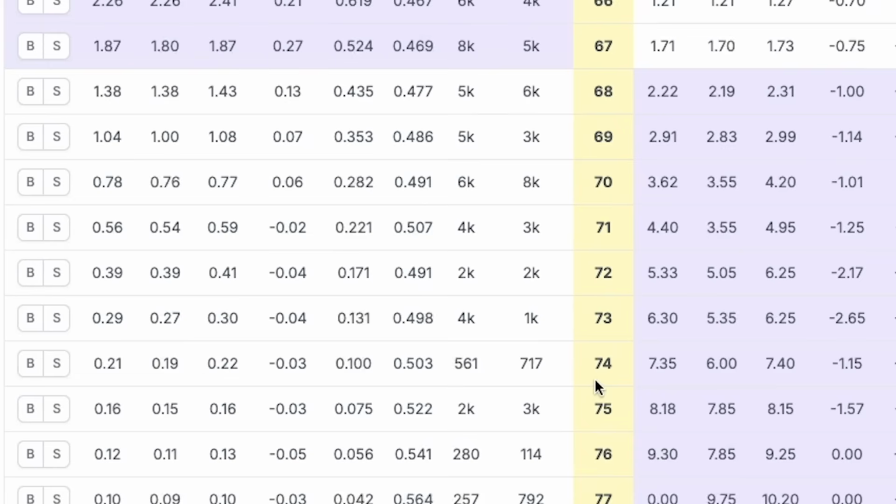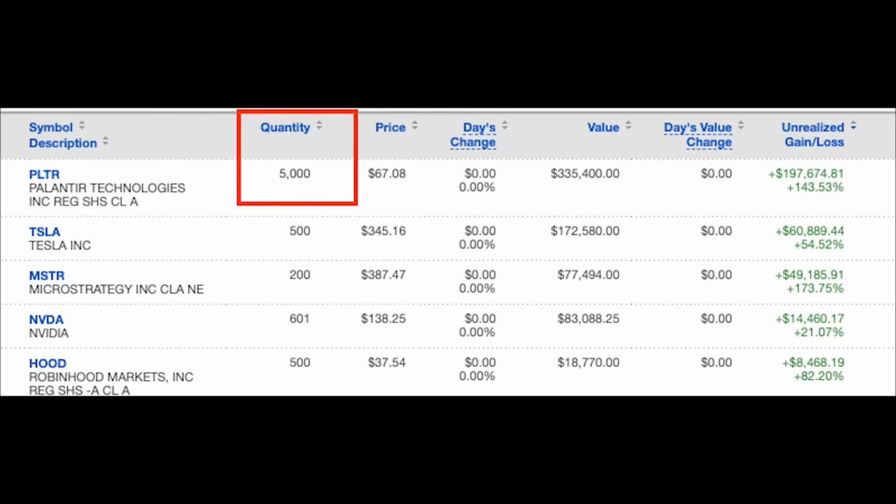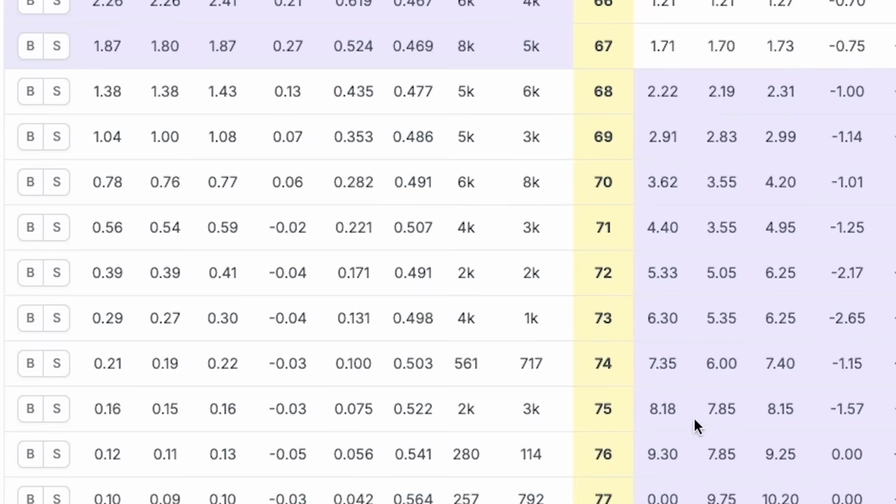And so this might be a good one for somebody like me who really is not interested in giving up those shares. And what it's paying in premium is 21 cents a share. So for every contract I have, I will get $21. Now, because I have 5,000 shares, I have the ability to sell 50 contracts. But remember, I only wanted to do 25 contracts. So using this very conservative $74 strike price, this will yield me $525 this week.